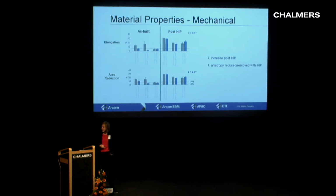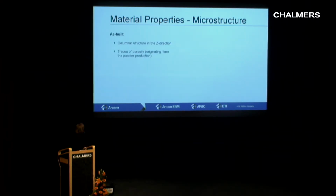So if we dig a little bit deeper to understand this, if we look at the microstructure of the as-built material, it's a columnar, a very directional microstructure, and has very fine grains. So this is the behavior we see, we see a different behavior in the Z direction and in the X and Y. But it also has very brittle properties, as you can see on the elongation and area reduction. We could also see some traces of porosity, and this originates from the manufacturing of the powder.